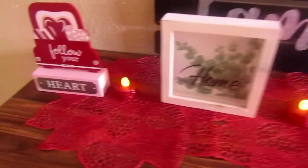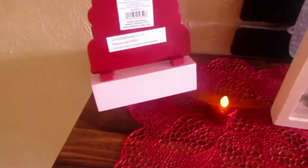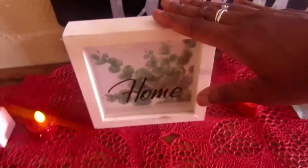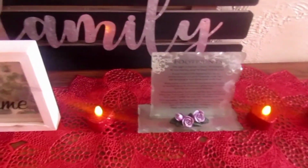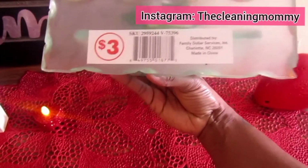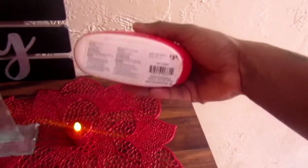But this is my table, the top decor. I got this from Walmart and it says follow your heart. If you remember, I showed it in a small haul, and I spent $4.48. I already had that one. And I bought these candles. It came four in a pack, and I think I spent like $2 or $4. I don't remember. And then I've had this for a while. I'm assuming I got it from Dollar General because that's how their price tag looks, and it's $3. And then I got this heart from Walmart as well.